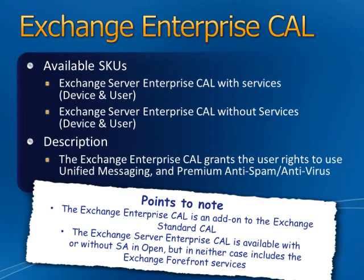You're also, through the Exchange Enterprise CAL, getting things like access to the unified messaging option, which is your answer phone messages coming into your inbox. So it's not just antivirus, anti-spam, but that is one of the features of the Enterprise CAL.